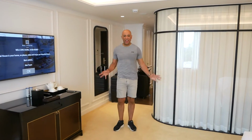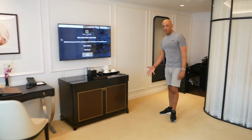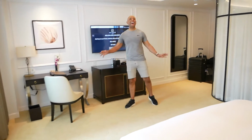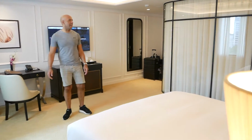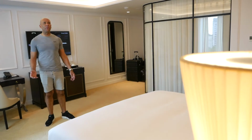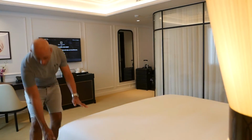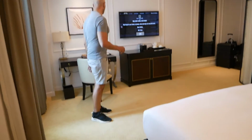Normally in a hotel room you're like, where do I put my suitcase? You know, you're going to be stepping over things. Seriously, you could probably get a football team's suitcases in here, we'll be fine. So, first impressions of the room, it's absolutely decorated to our taste. It's beautiful. The attention to detail is beautiful. The finishes on the bed, it's just lovely. I really like it.